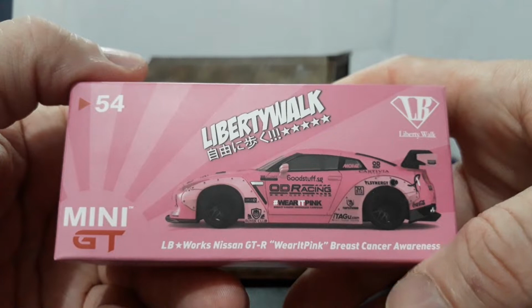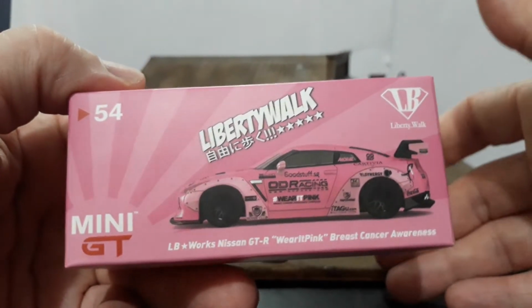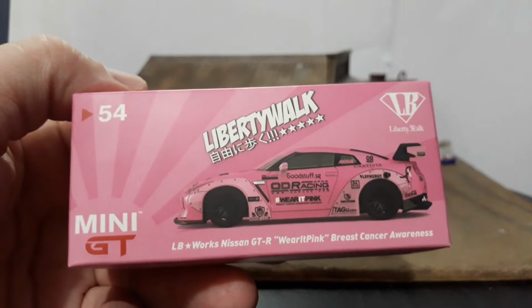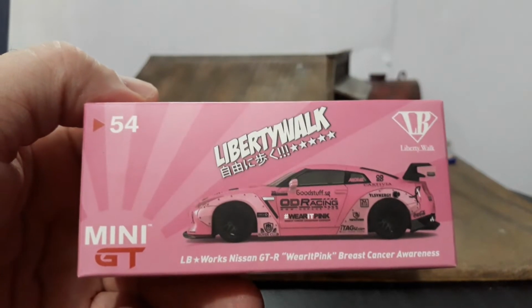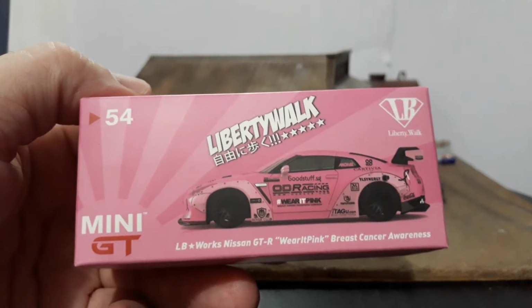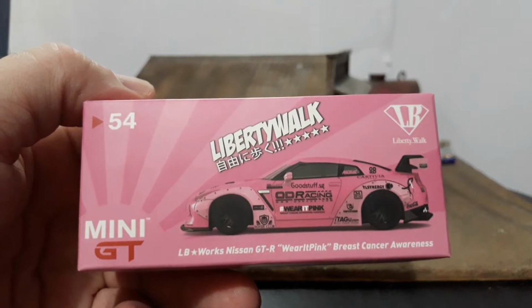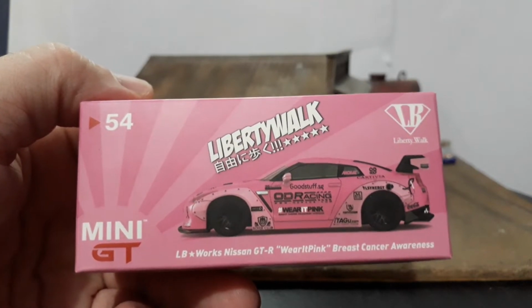Breast cancer awareness. And this is a perfect time to unbox this car because, as you guys know, October is breast cancer awareness month. We did an all pink car video last year. We will be doing that again this year, sometime this month. So maybe next weekend we'll do that one. But anyways, this is a perfect time to unveil this car.